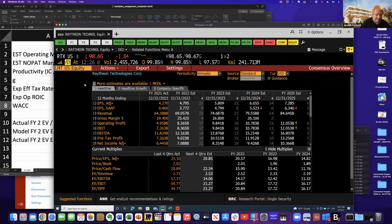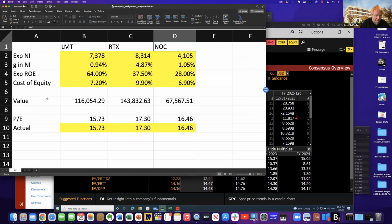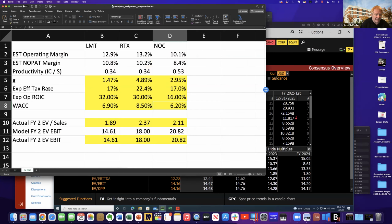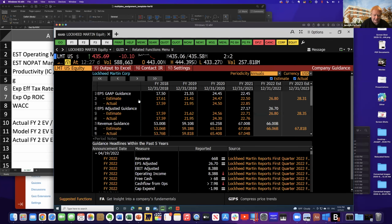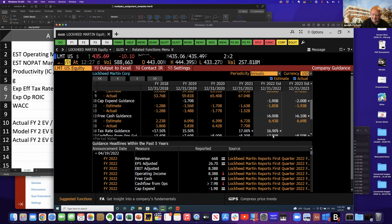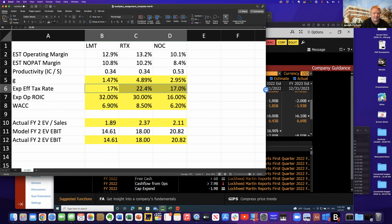So once we put all that data in, we then would have needed to estimate, so I got my PEs, got my return equity, cost of equity, net income. We'd have needed operating ROIC and tax rate. Now for tax rate, we could have gone to GUID. All three companies had given guidance on their tax rate. This was Lockheed Martin's tax rate guidance, 16.9%. Okay, round it off to 17 here, 16.9 up there. And again, tax rate guidance for Raytheon and Northrop Grumman. So we put in the tax rate guidance.